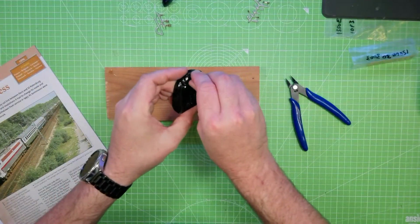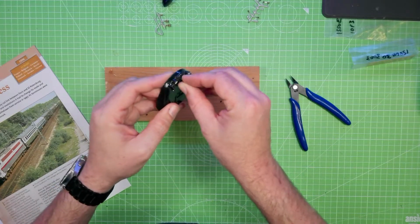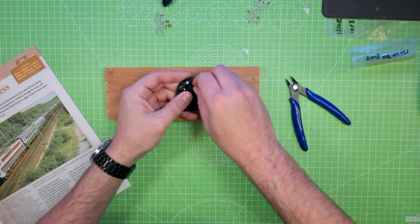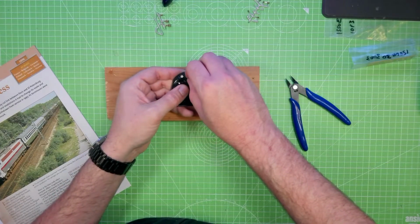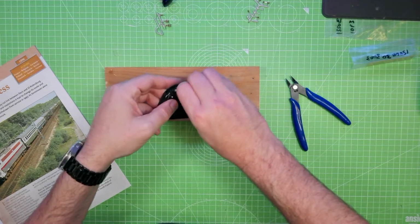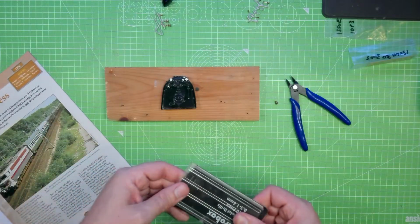And that should hopefully just go straight into the top there, if it doesn't keep jumping out of my hand. So try and make sure that's going in all the way. Might need to just open up that hole ever so slightly.